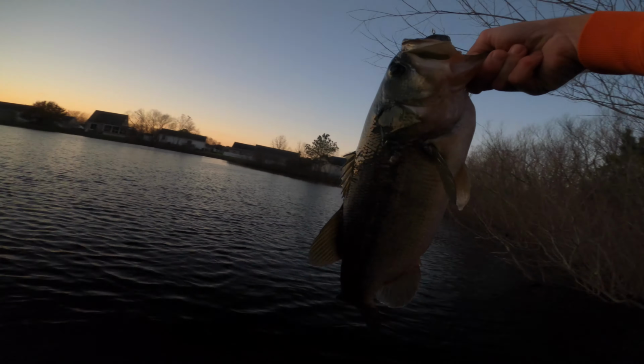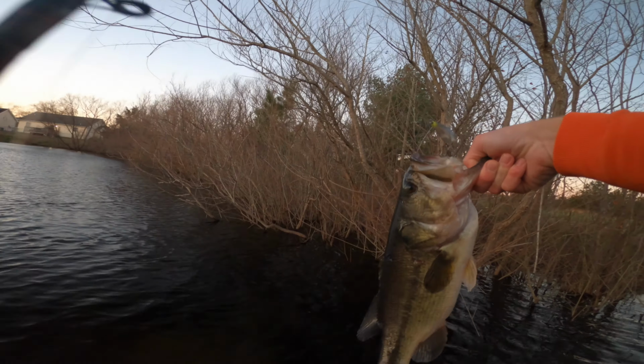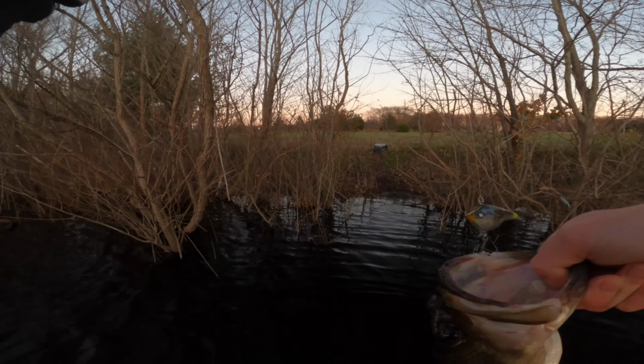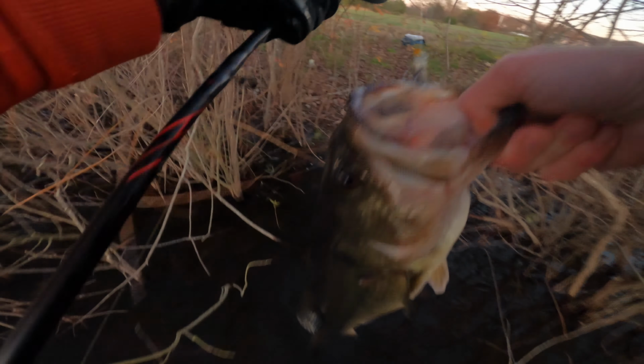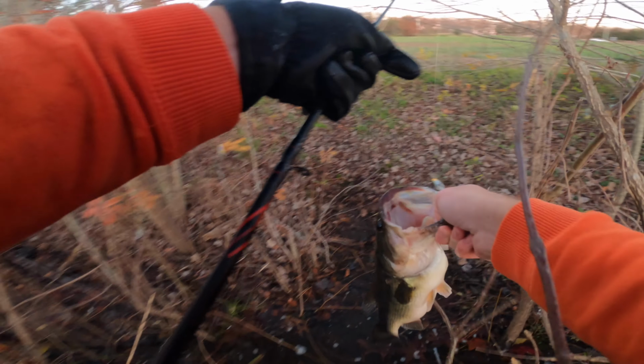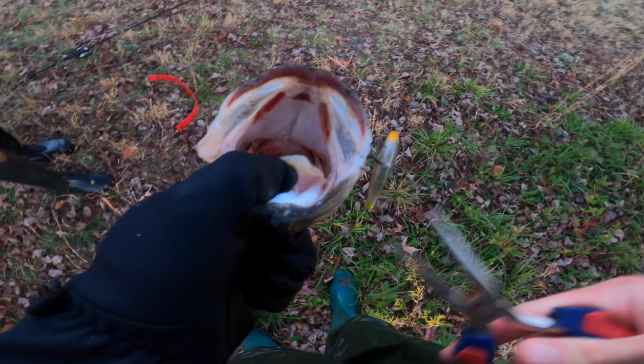Guys, I don't know how well you can see that because the lighting out here is getting pretty bad. It's getting dark on me, but wow. That's how you end the night right there. I was really hoping for one more fish and we got him. Another quality fish. That might be another citation, guys. Look at the bucket mouth on this thing, man. I can stick my whole hand in there, probably.